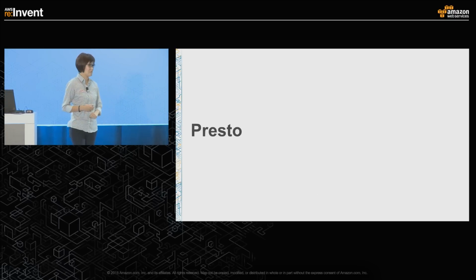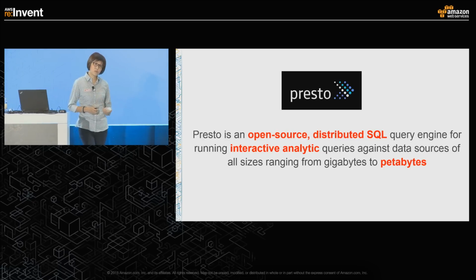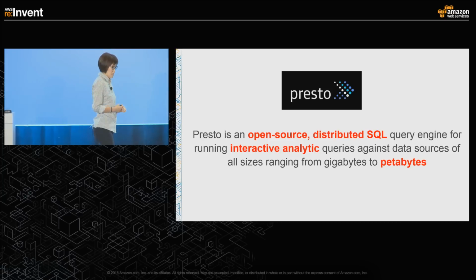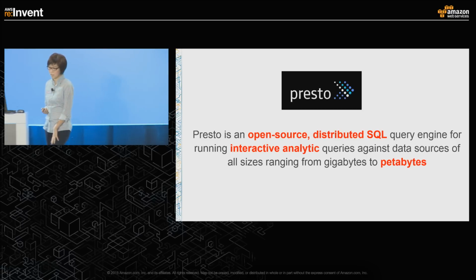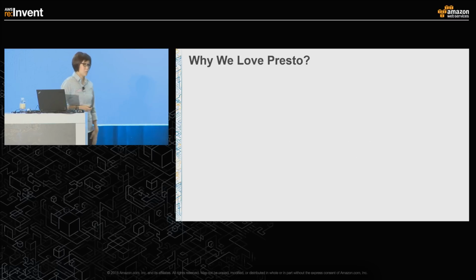And now we can talk about Presto. Presto is an open source distributed SQL engine, open sourced by Facebook on GitHub. It is an interactive analytic engine. It is very different from other traditional big data processing engines in the sense that data streams through the Presto workers, never touches disk, and all stays in memory. Hence, it can achieve the interactiveness that it has. It also scales up to petabyte scale in our use case, as well as Facebook's use case right before they open sourced it. So why do we love Presto?